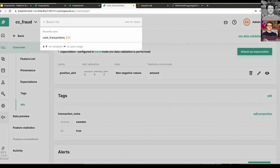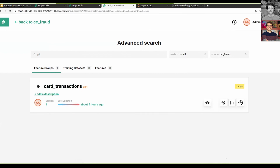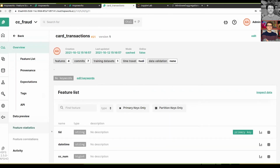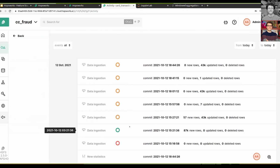Everything is indexed. So if I want to know which features contain PII information, I can search for it, and it's going to give me back all the results available there. We register a bunch more metadata. We register all the activities that happened on specific feature groups. Every time you write something, we remember, and the platform gives you back the number of rows you added, updated, and deleted. That powers the time travel capabilities of the platform and gives you an idea of what happened to your feature store.